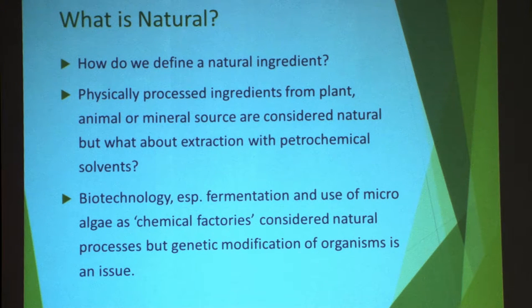Biotechnology is a big growing area in cosmetics. Fermentation, we've been using fermented products, wine, etc., for years, and normally we consider fermentation is fine. We can use microalgae as little mini chemical factories, and we tend to consider these as natural processes. But if you start to genetically modify the organism, is that still natural? I think in a lot of cases, people would say no.